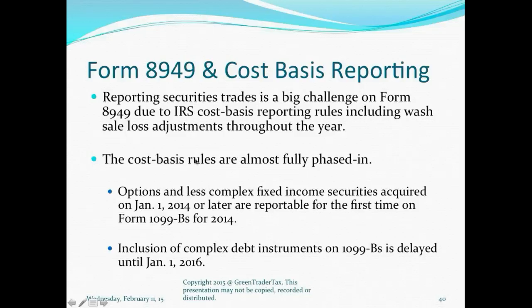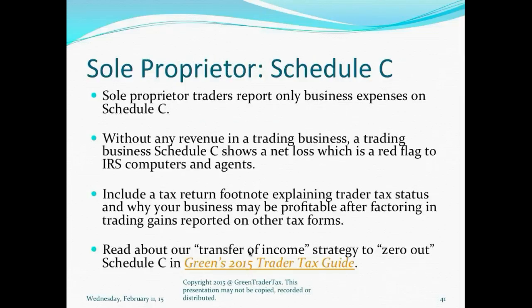The cost basis rules are almost fully phased in. The options and less complex fixed income securities acquired on January 1st, 2014 or later are reportable for the first time on Form 1099-Bs for 2014. You never saw that before. They always put totals for options as supplemental information behind the 1099-B. This time it's going to be in the line-by-line reporting. The last item of cost basis, the complex debt instruments, was delayed until 2016.